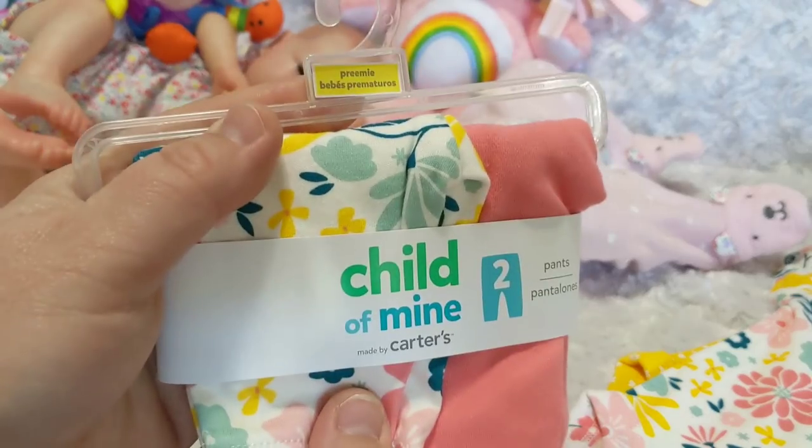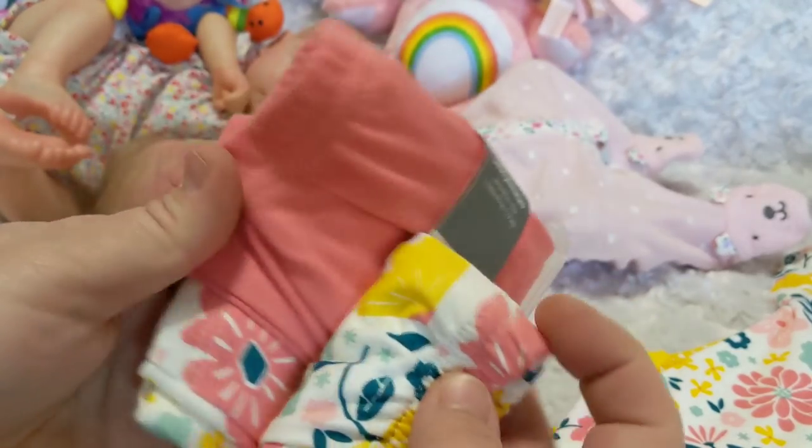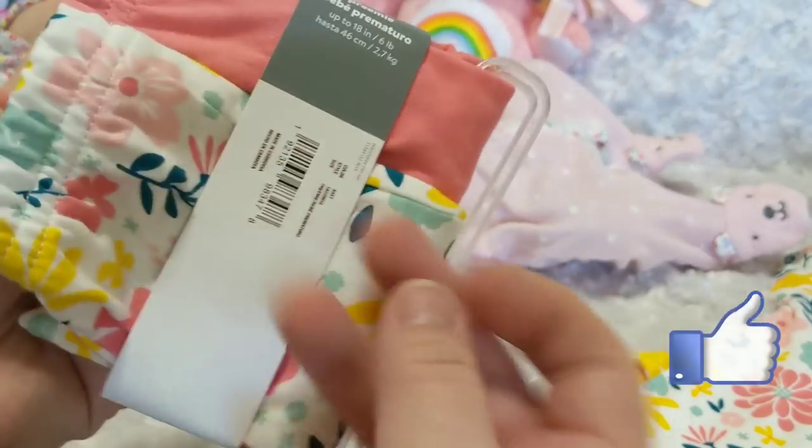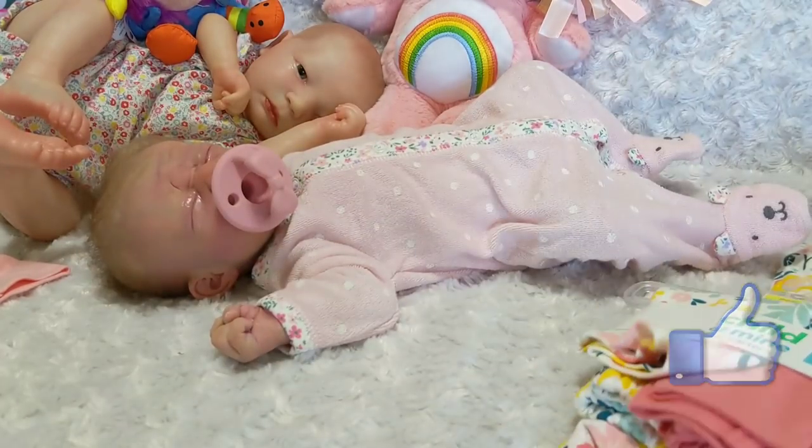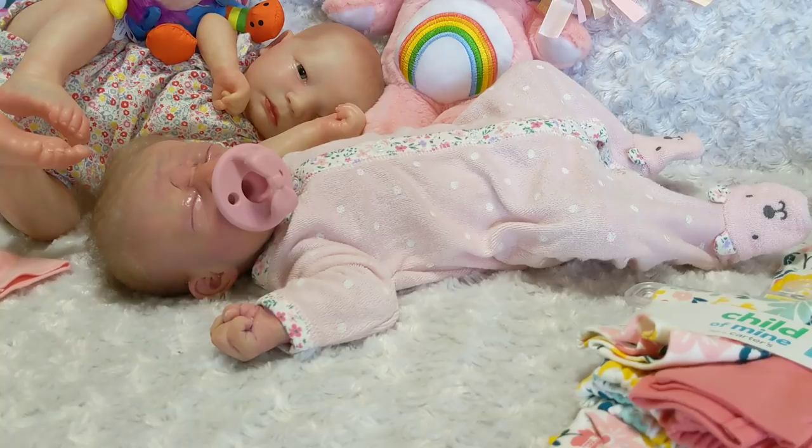And then there are pants. Look guys, the pants. So Preemie pants. It just cannot get any better than this. Oh my god. It matches the sets. A solid coral color, and then like the onesie that has all the flowers, there's that kind of pants there.